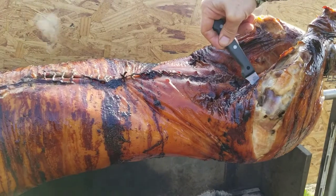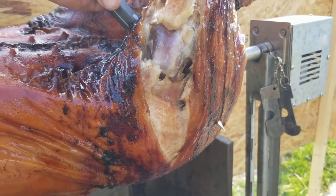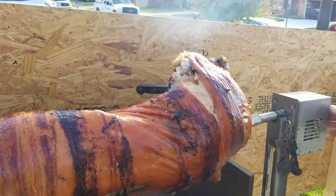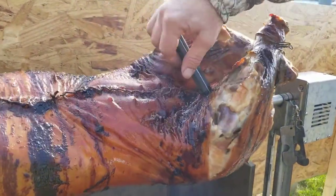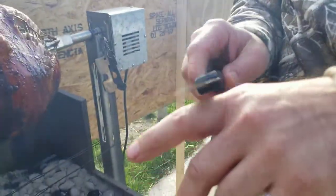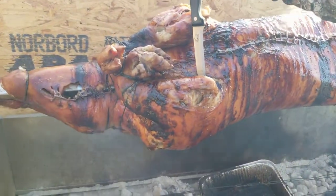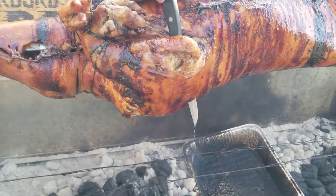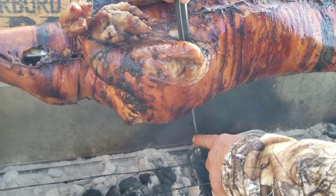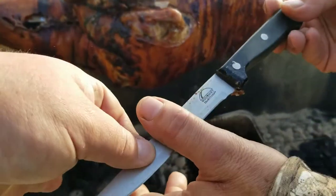This is how we check the temperature. The juice is clear. Let's go. Still, it's not working. Oh, you're right, it's not. This is how you check the temperature, Rhonda. It's cold. That's a little warm.